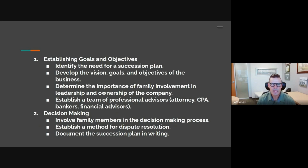Okay, so this 10-step checklist, again, I'll have links to the whole thing. You can download it, you can print it, you can go over it one by one. But I just want to hit on a number of items that typically have questions around them. And if we need to talk more about these towards the end of the presentation, we certainly can. But the first step, obviously, is to establish your goal and objective. And the first thing is just to identify the need of a succession plan.